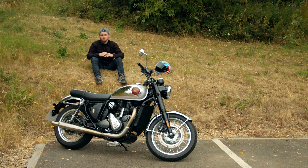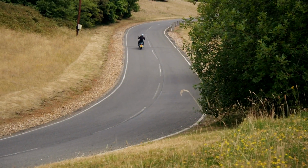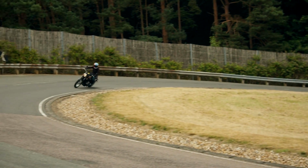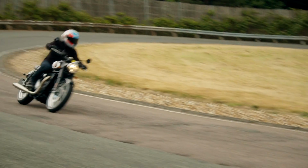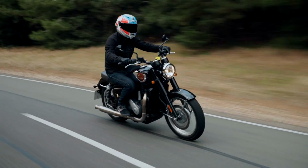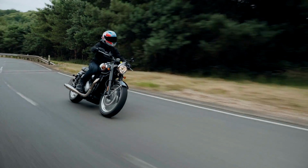It's not going to break any speed records, although if you are fans of the old school BSA, you remember the old days, it will do a ton. It's worth remembering that this is a modern classic. We've been riding it today at Millbrook, so this is a closed testing facility, but to be honest, the roads are identical to what you usually get in the UK. They're bumpy, there's holes everywhere. They've made it as authentic as possible.